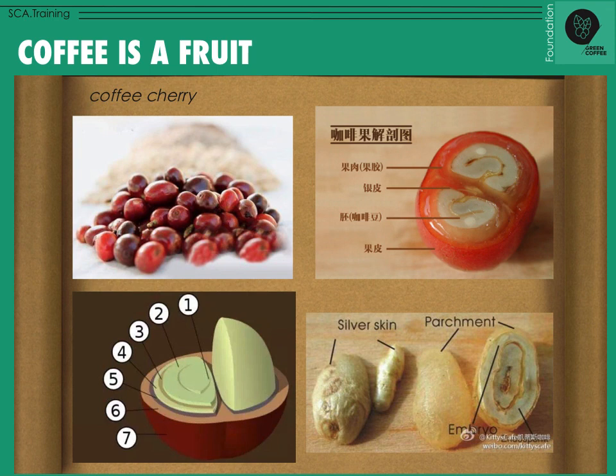Moving next, 5, there's a thin skin that protects the embryo, which we call silver skin. And then moving on further, we have the actual bean, which holds the embryo. And moving even closer, we have the embryo. I apologize there. I went 1, 2, 3, 4, 5, when in fact there are 7 layers. So I'm just going to keep on moving.